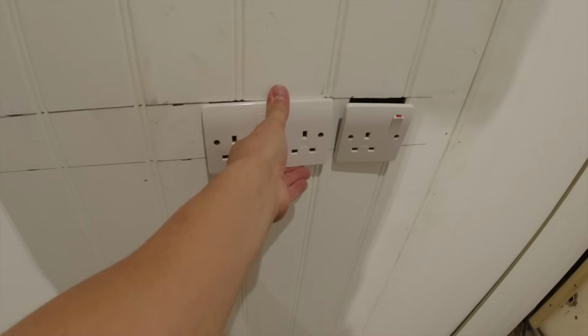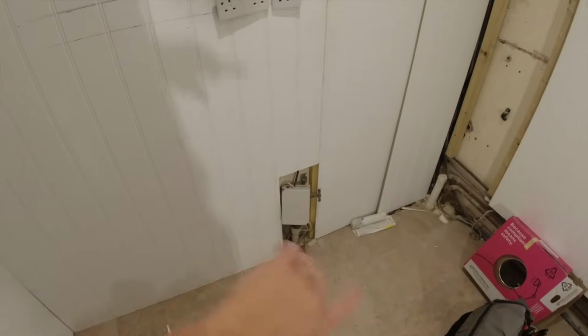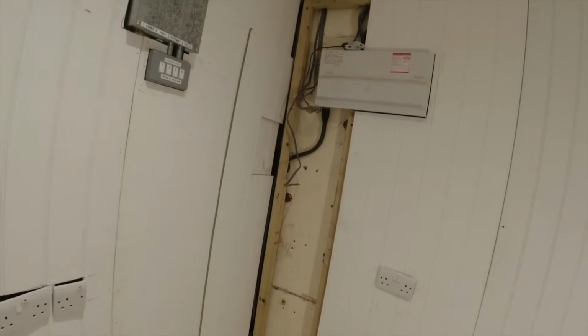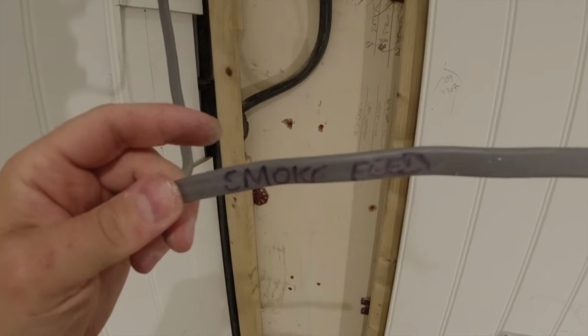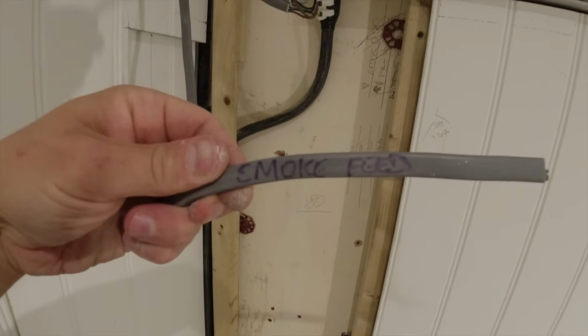I'm not sure what the chippy is doing yet, so we won't bother screwing these back. Tucked the BT out of the way because they've got Gigaclear now, they don't need it. All I've got to do now is sort out these little bits of cables that are hanging so that board can be tacked on. That one says smoke feed. I'm wondering whether he's pre-wired a link downstairs. What I'll do is take you down beneath here now, go and have a look in the basement, see if we can see anything relating to smoke feed down there.